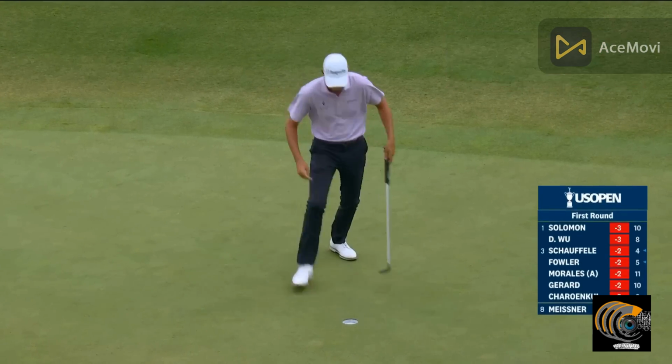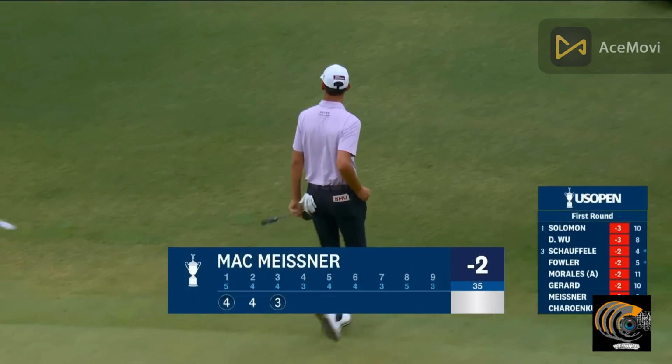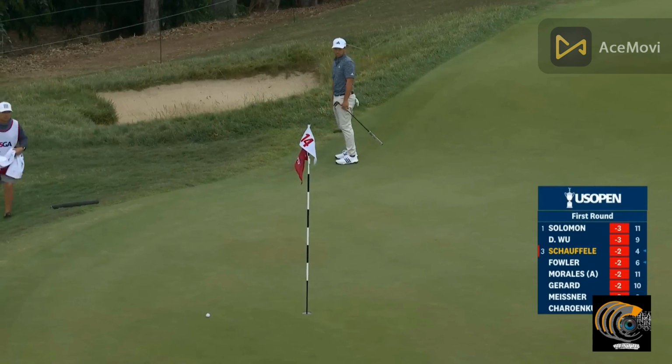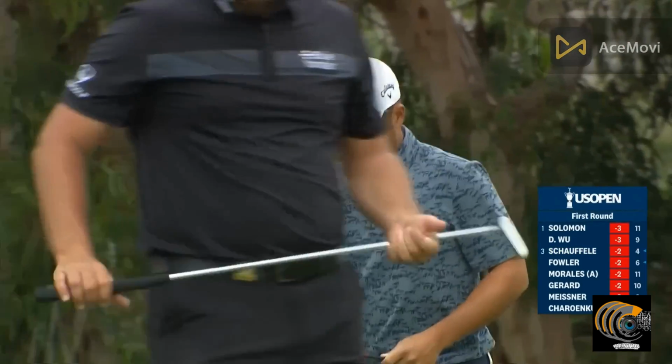Meisner now. So birdie there. This is going to be one of the easier holes. Now Schauffele from in this little low area up the hill for eagle and the lead. He told me it's all he had to get it to here. He had a wonderful shot. Just be aware of the speed that gets going after it gets to the hole. That was an awkward putt up the hill there.